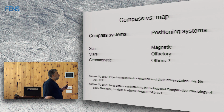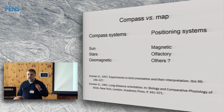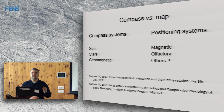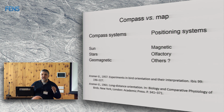For migrating birds, most students agree that birds have a sun compass, a stellar compass, and a geomagnetic compass, as we have heard from Henrik. There is less agreement, but many people think that birds can use a magnetic positioning system or map, an olfactory map, and about others I'm not so sure. But it is not impossible that a bird or any other animal uses, say, an olfactory map and a magnetic compass, or a star compass and magnetic map at the same time. So these two systems certainly have to work in concert, but they do not need to be identical in the physical and sensory sense.